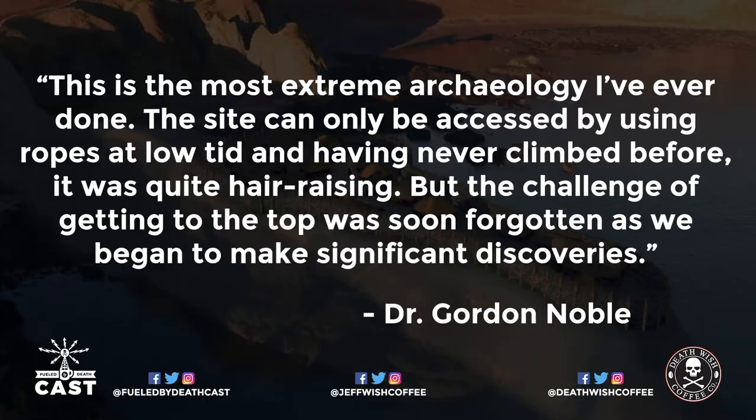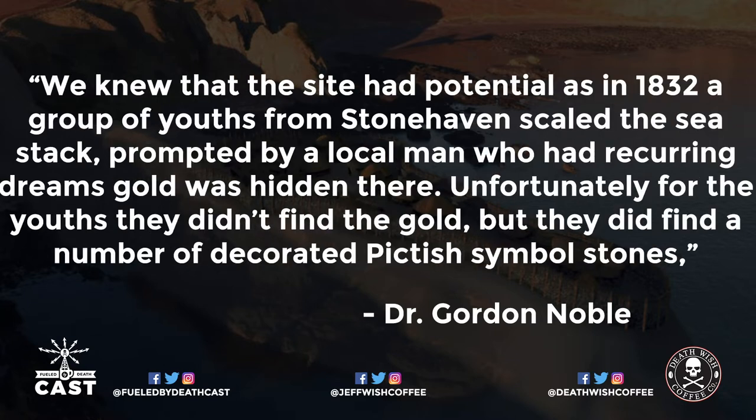He went on to say, "This is the most extreme archaeology I've ever done. The site can only be accessed using ropes at low tide, and having never climbed before, it was quite hair-raising. But the challenge of getting to the top was soon forgotten as we began to make significant discoveries." He went on to say, "We knew that the site had potential as in 1832, a group of youths from Stonehaven scaled the sea stack, prompted by a local man who had recurring dreams of gold being hidden there.